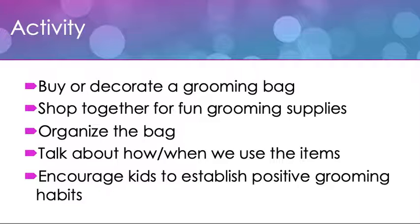So after we decorate our grooming bag, we're going to shop together for some fun grooming supplies. These can include lotions, shampoos, body cleansers, things that smell nice to the child. We can go with our own brushes, toothbrushes, toothpaste, all those goodies that we want to encourage the kids to use. We'll talk about how we use each of these.